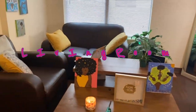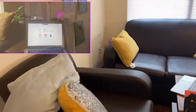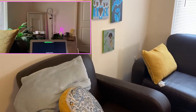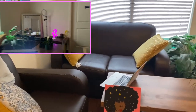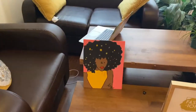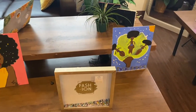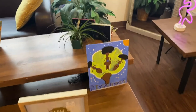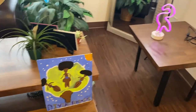You finally walk into the living room. And starting over here, I just have a couch with my blanket that I use when it's cold, because this is where I usually eat and watch Netflix on my laptop and stuff. Then I have a painting that my cousin painted, a candle, a picture frame with some pebbles in there, a painting that I painted, my first ever painting. It's horrible, but whatever.